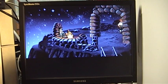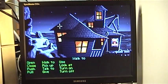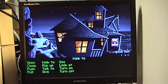Now, if you didn't want to see that whole introduction, you could choose to skip past it with the escape key, just like I did right there. Now, the gameplay of this particular game, oh, look at that, there's my mouse pointer, isn't that lovely?